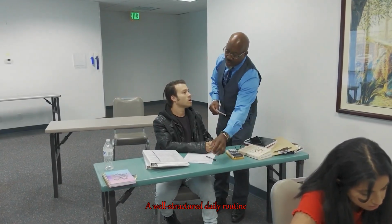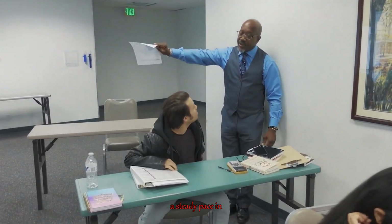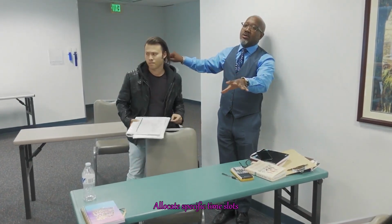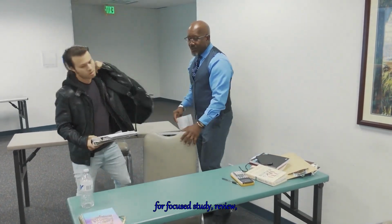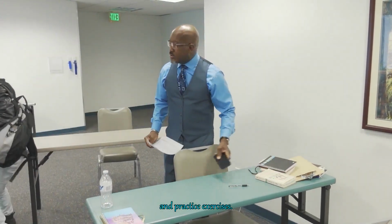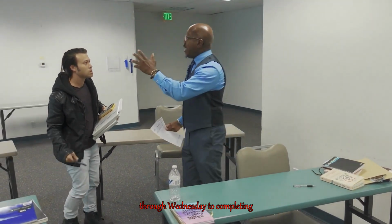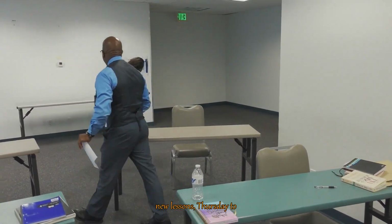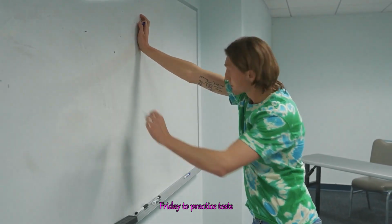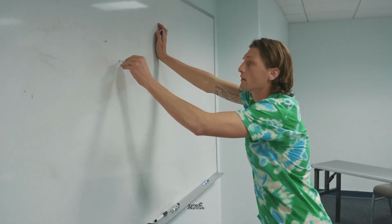Establishing a daily routine. A well-structured daily routine is crucial to maintaining a steady pace in the Open Up 3 Activity Book. Allocate specific time slots for focused study, review, and practice exercises. For instance, dedicate Monday through Wednesday to completing new lessons, Thursday to reviewing previous material, and Friday to practice tests or quizzes. Garner, Alley, 2016.